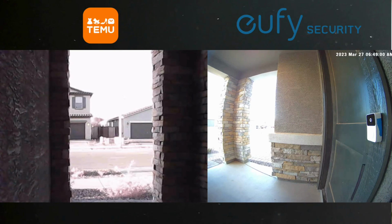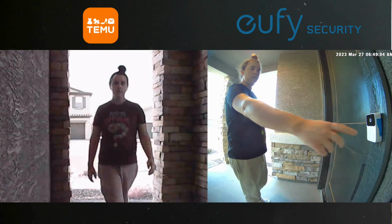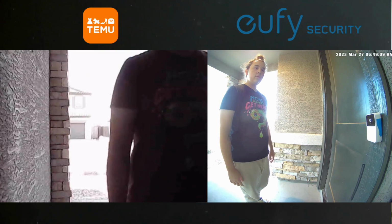So even though this isn't the best quality, like my Eufy camera has 2K resolution, the Temu doorbell is absolutely still usable, and it does not have a lot of the same issues that some other cheap cameras have, like low resolution, low frame rate, or a lot of motion blur causing you not to be able to really see anything.